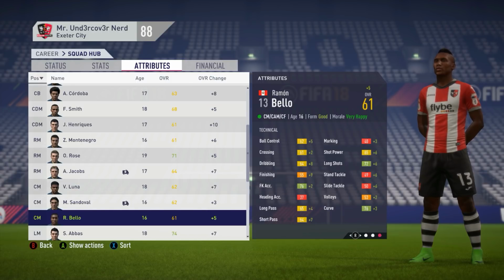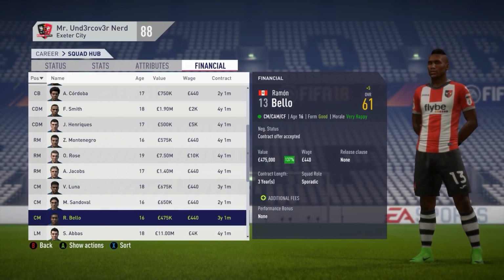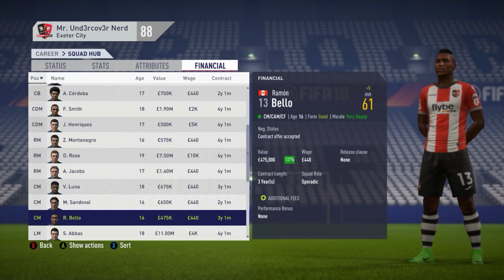So he definitely felt better than he was last season. He was only worth 465,000. That pretty much kind of shows really in terms of the stats. We had him on a 3-year contract. Let's have a look 1 year on and a season on how Bello now looks.